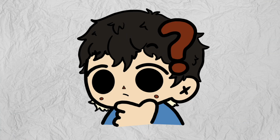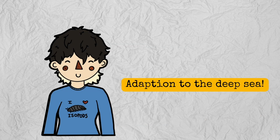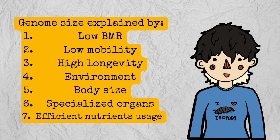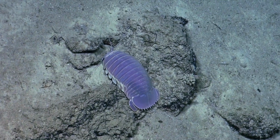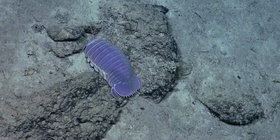So what conclusions can be drawn from this study? B. gemesi's genome shows the variable adaptations of deep-sea organisms. These organisms undergo selective pressure, which could have shaped their genome. Their environment or body size could explain their genome size. It could also be explained by low basal metabolic rate, low mobility, and high longevity of B. gemesi. The factors that drove this genome size to be so large are complex, and not one alone can explain it.